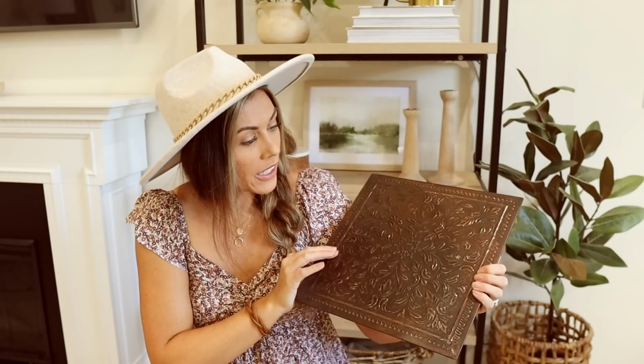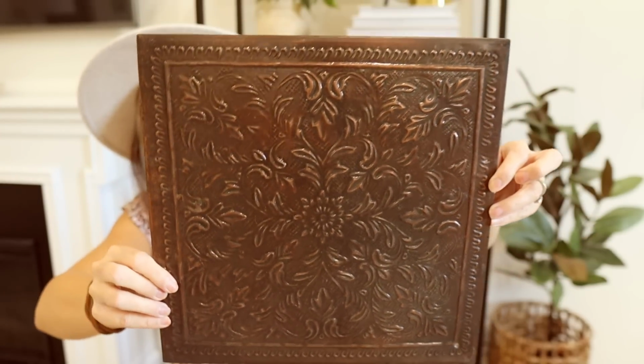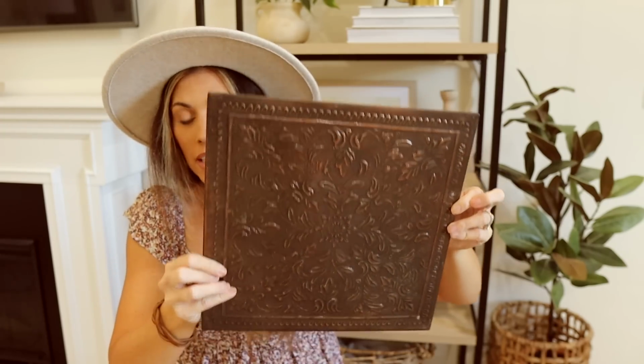So I do really like it, and it was $3. It's got this floral pattern on it. I don't know, it's pretty subtle. I feel like it's picking up a little bit brighter than it really is. So I do really like this.